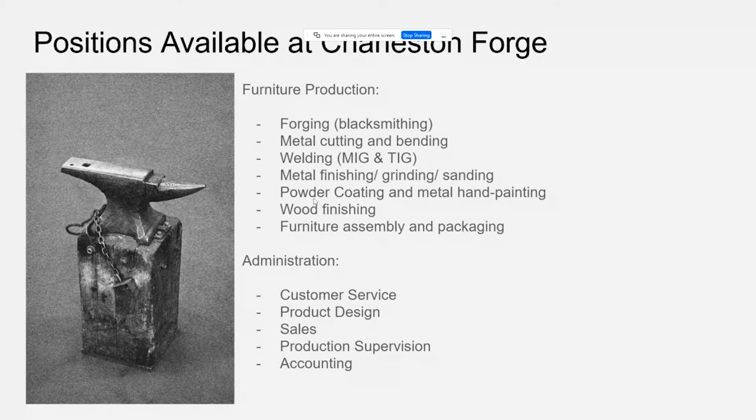Metal finishing and grinding. So once all that furniture is welded together, it needs to be cleaned up and prepared to go into painting. And that's a very important step, getting all those welds smooth and ready to go to the next step. Powder coating and metal hand painting. So we do powder coat everything here for the sake of durability, and then we hand paint over the top to give it a little bit of added depth and character. Wood finishing. So we don't do any wood fabrication here in Boone.